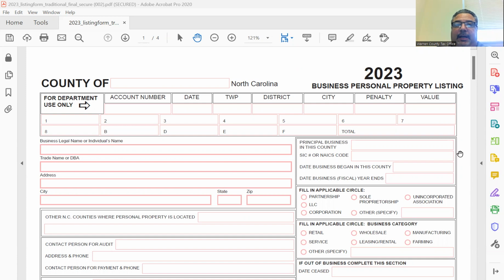Okay. Initially, if this is a brand new business that has never listed with us, you can go to the Department of Revenue's website and download this actual form and complete it yourself and turn it into us during the listing period. Or you can call us and ask us for a copy, and we'll be happy to mail it or email it to you. Or you can come into our office and we'd hand it to you. You would complete that form and send it to us. We'd put you into our tax-paying service system. And then every year after that, I would send you the current updated form, as long as you still have that business here in Warren County.